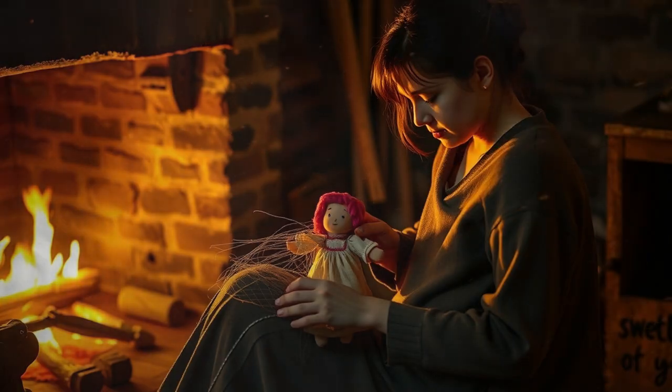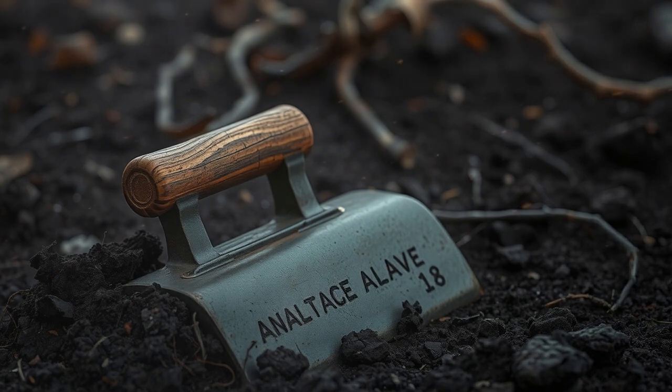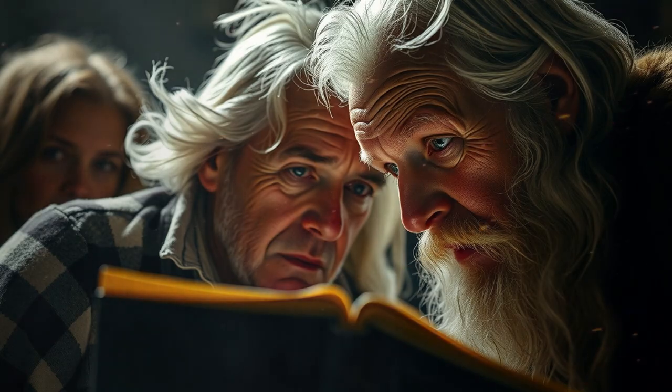The gentle ribbing continues throughout the day, but so does patient instruction. This is how knowledge transfers, through jokes, corrections, demonstrations, and endless repetition. No books, no formal teaching, just the accumulated wisdom of generations flowing from hand to hand, voice to voice.